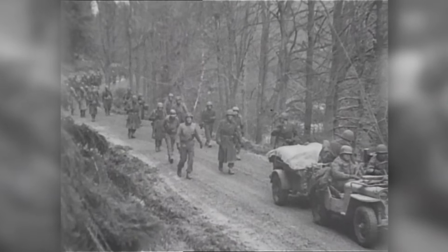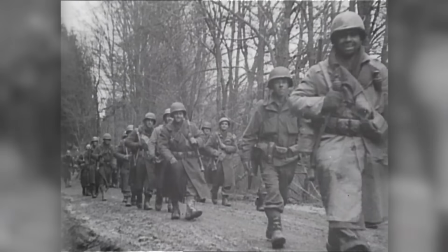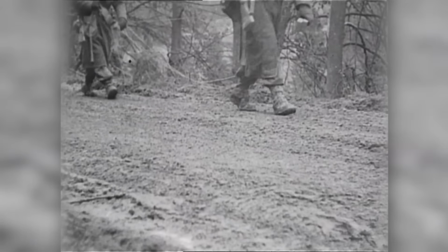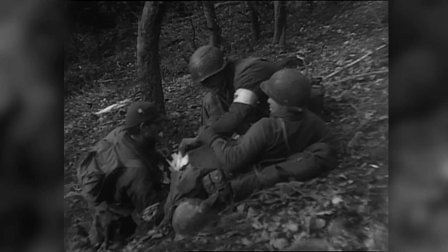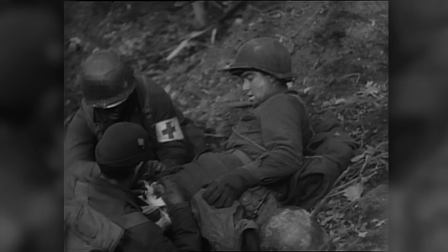Over the next 3 months, more and more troops were thrown into what became known as the American meat grinder. By the 16th of December, the Americans had lost over 30,000 men, and the whole offensive ground down to a bloody stalemate. The Siegfried line had held for now.